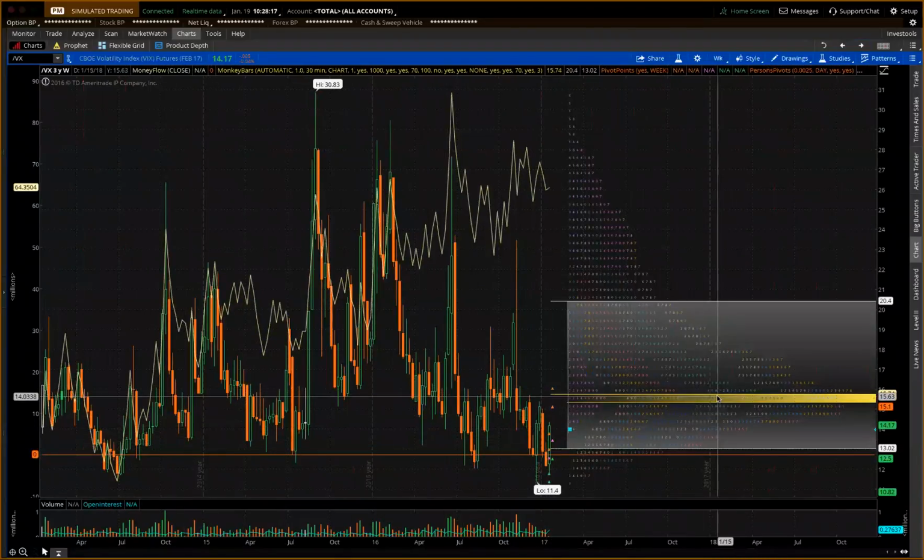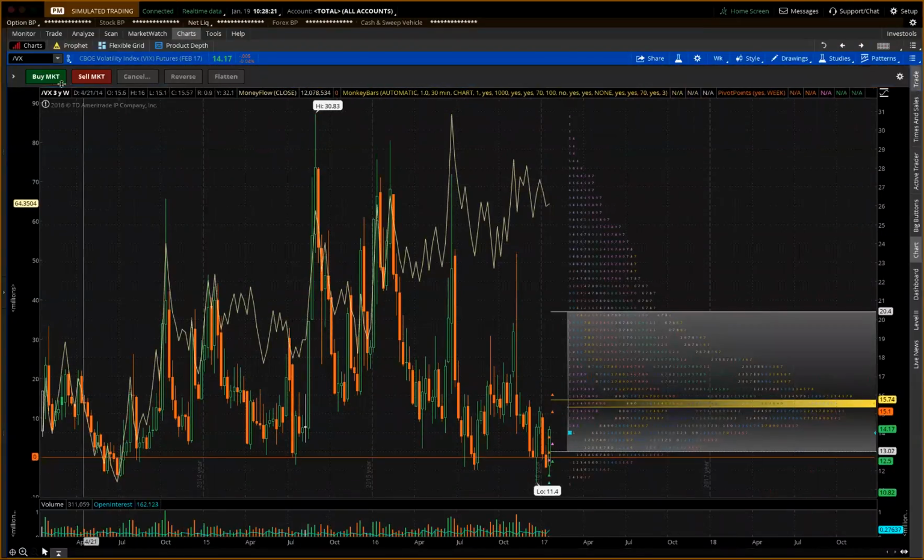Here's the happy place, 15 and change, right? This is VIX futures. What's the margin on these guys? $4,000, okay, and it's $1,000 a point, or what is it? 100 points on here. So going from 17 to 18 is $1,000. I believe that's what it is. 225. All right. So 4,000 on the margin.